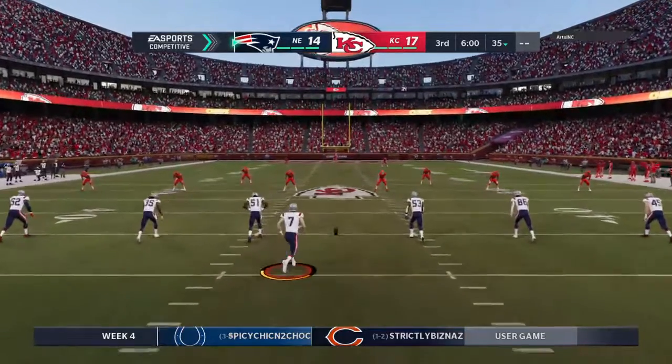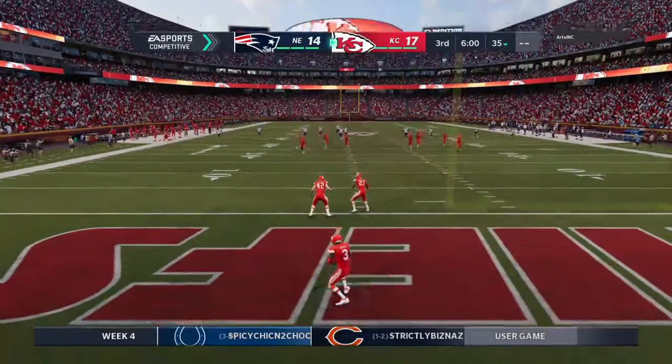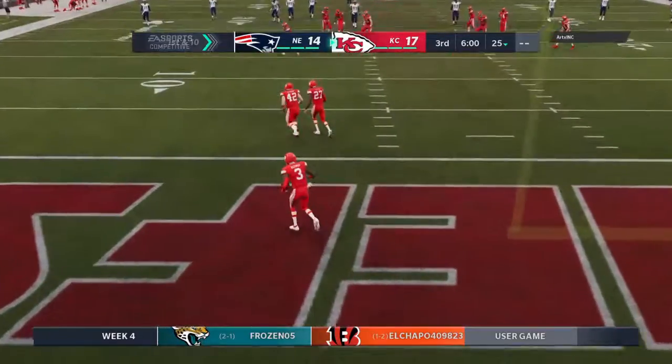Ready for the start of the 3rd quarter. The Chiefs have the lead and set to receive the football. And a fair catch signaled for and taken successfully.